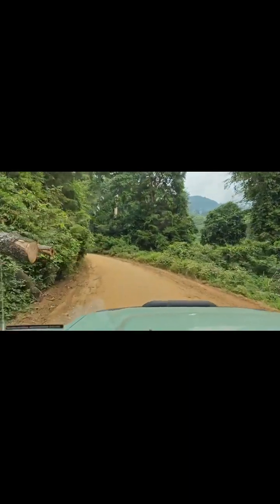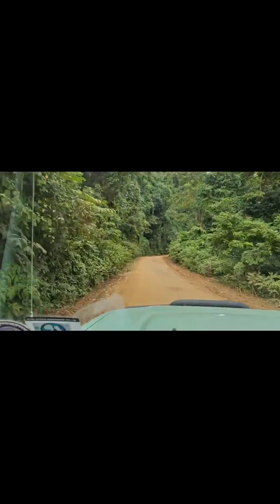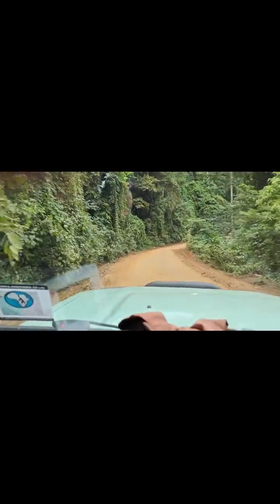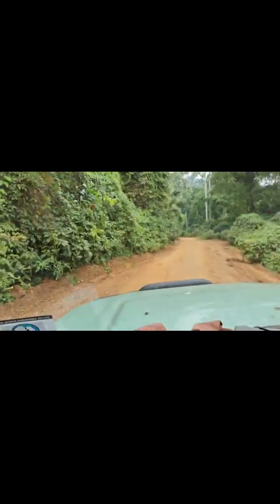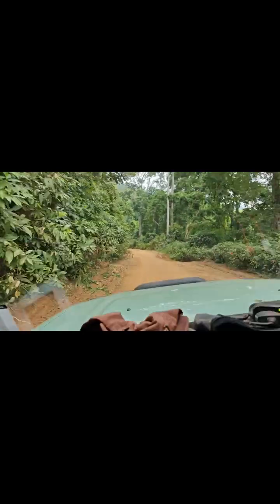The Amani Forest Reserve. Our first stop in Tanzania, and we have been, would you say 15 kilometers or 50? We've been 15 kilometers on this road, climbing up. I guess we're going to get to a high point and we're going to camp. So stay tuned, but it's a crazy road.